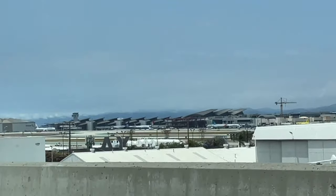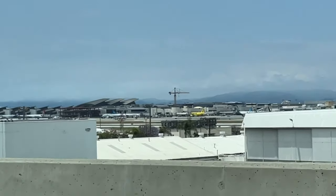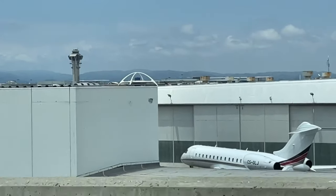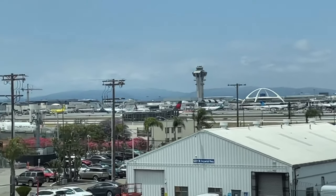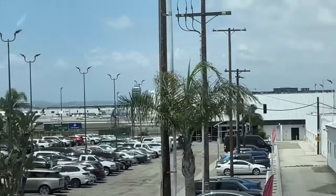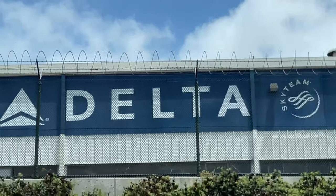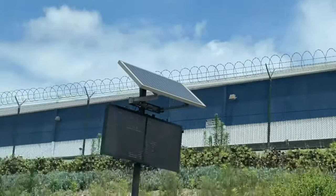So here we are, we're just off the side of the freeway entering LAX. You can see the LAX sign, Tom Bradley, and the air traffic control tower, and it's really cool. And then you can see a Delta A321 right there, and it's really cool here so far. And then my plane is over there. My plane is that blue United tail. And I went past the Delta SkyTeam building, which is really cool.